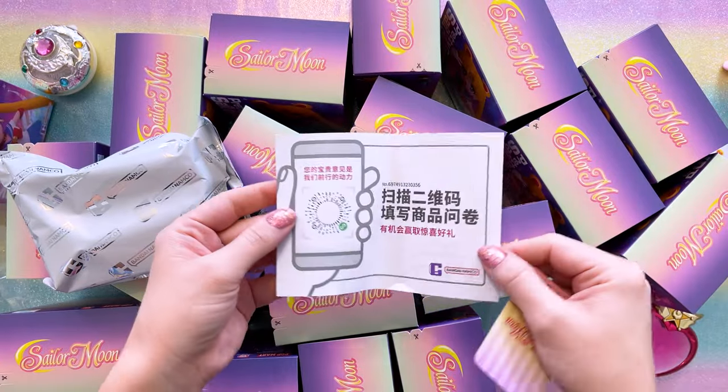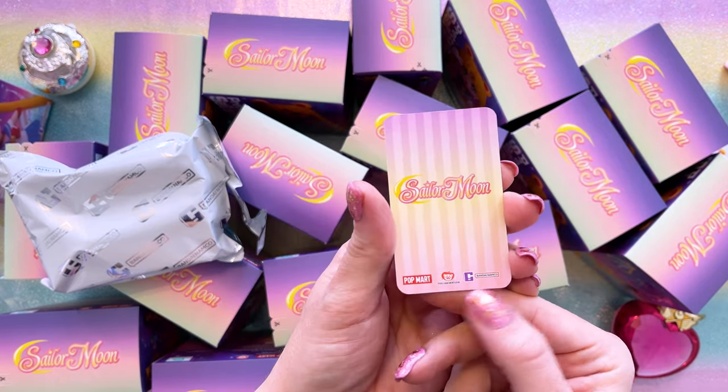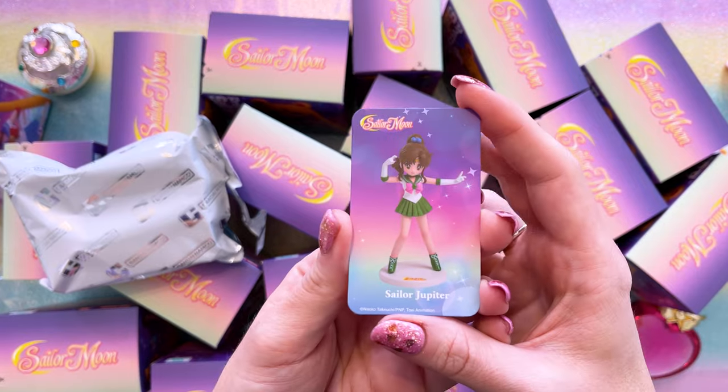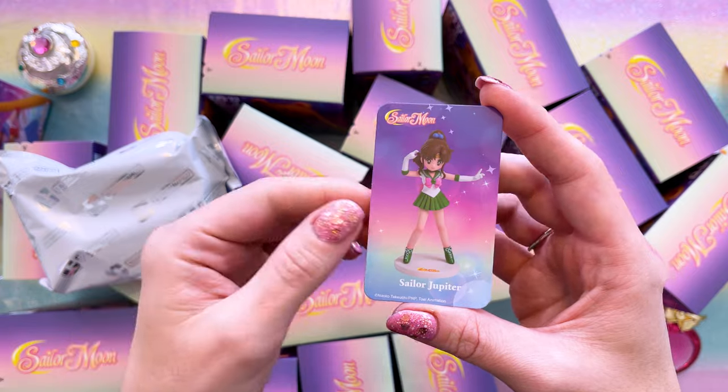So I have no idea what this says. Cool. This is the little trading card that you'll receive with your figure. On the front of it, you get an image of the character that you received. And then at the bottom, it says their name. Cute. Okay, which one is next?